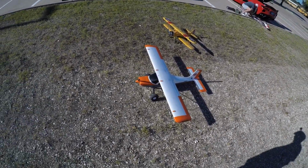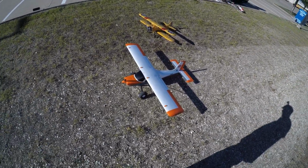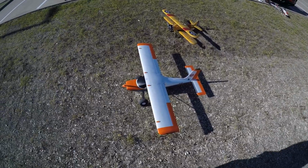There she is, the Tasman 1500mm by XFly.